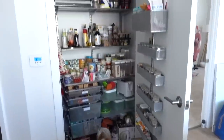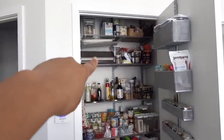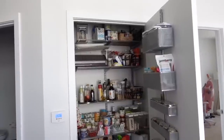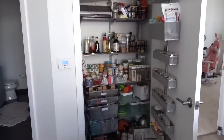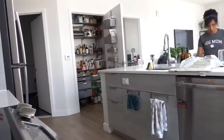So I want it to look really cute, and I am going to probably get rid of the bread box, because that's just causing us grief, let's be honest. But everything else is probably gonna stay, so I'm gonna make this look extra cute today, and I'm very excited.